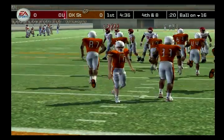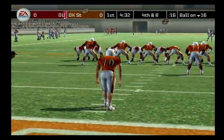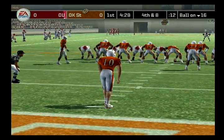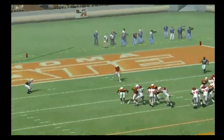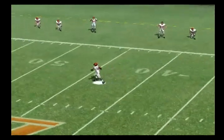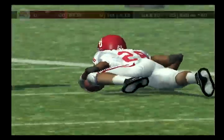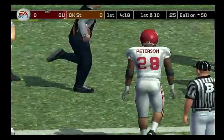Ball on the 16. The punter comes on the field, getting ready to send one off. Number 10 awaits the snap. Punts the ball away. Peterson fields it for 44. Now we'll get to see how this quarterback can do today as he comes out onto the field for the first time.